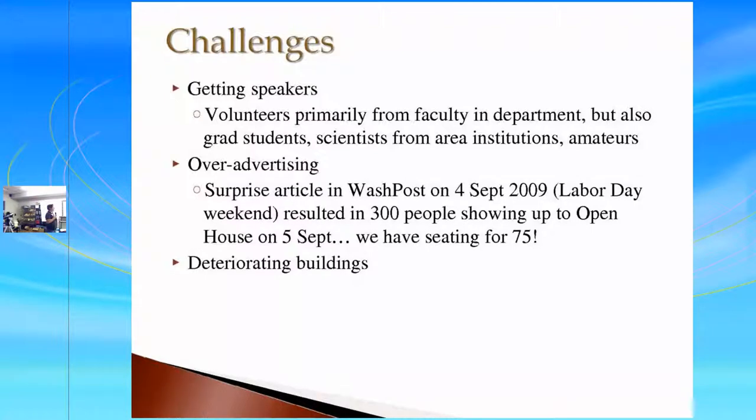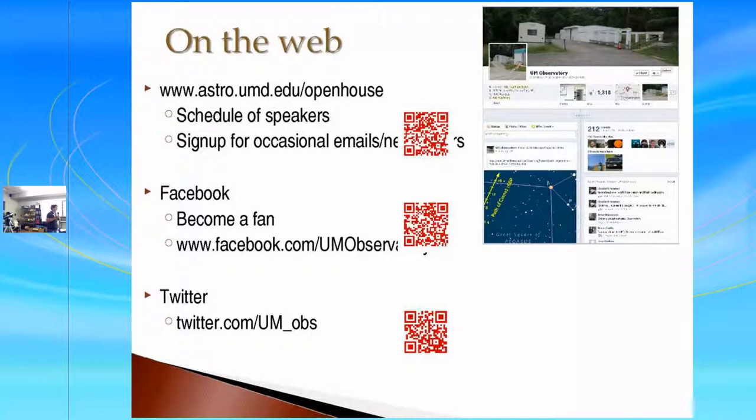And deteriorating buildings. This place is close to 50 years old, and sometimes I hear that they originally constructed it as a temporary facility with the idea of getting a bigger, better one down the road. Well, we're kind of stuck with it now. So, and then next should be done.